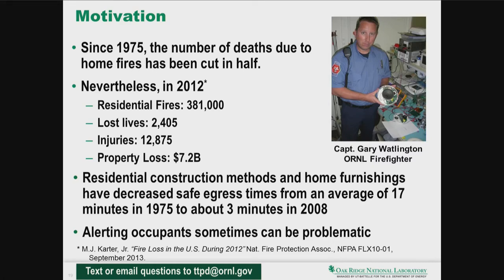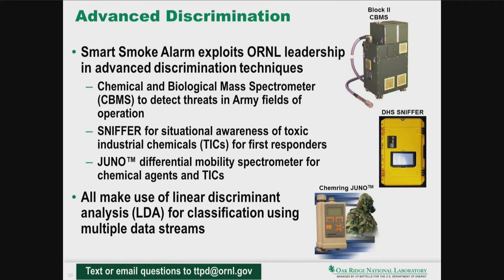And that's why firefighters like Captain Gary Watlington came to me and said, when is this going to be available? Because this is a technology that we really need. We've got good smoke alarms, but we can make them so much better. So what we're using is an advanced discrimination technique.